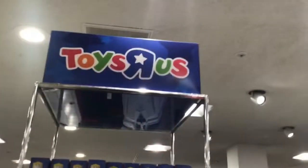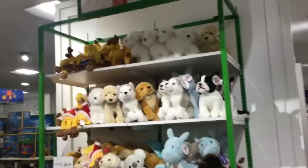I thought it was just a Westminster location in California that they have it in, but I guess they have it here. Oh, they even have Minnie down there. Oh my god, Toys R Us. I'm so excited. So many toys.